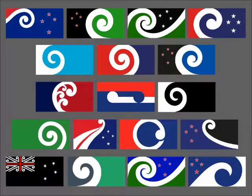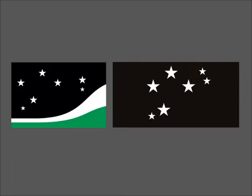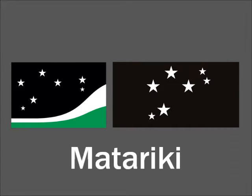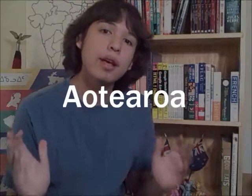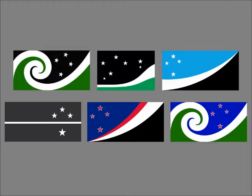You also see a lot of these swirly things. Those are koru, representations of ferns, which you can often see in Maori art. You can see the Southern Cross makes a lot of appearances in a lot of these designs. It's kind of the Southern Hemisphere's version of the Big Dipper, or Polaris, the North Star. Now these two designs feature the Pleiades constellation, called Matariki in Maori tradition, signaling the beginning of the Maori New Year. The Maori name for New Zealand is Aotearoa, which means the land of the long white cloud. So some sort of representation of a long white cloud you can see in a few designs.